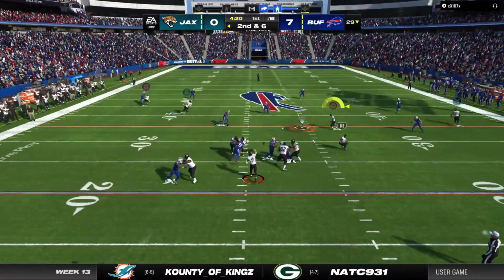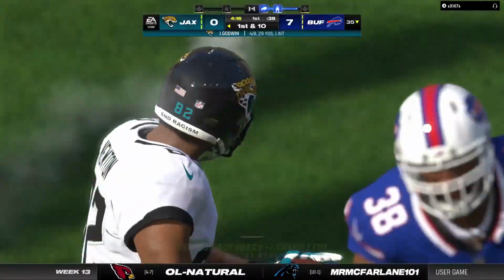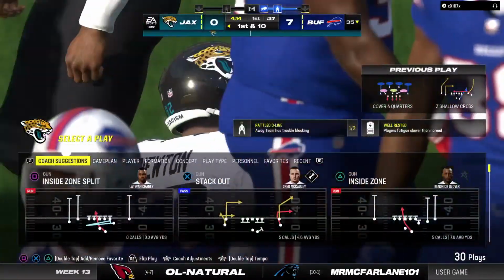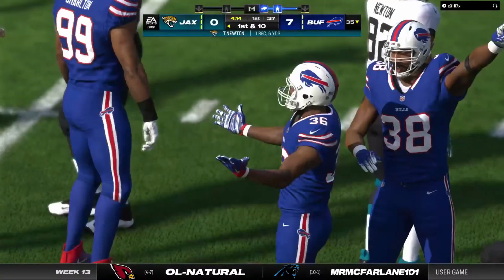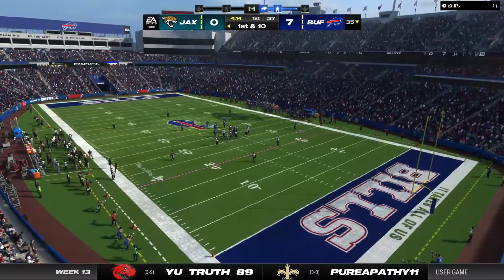Out of the gun, they'll look to throw. He finds his man, complete. That's Newton. First catch for him on the afternoon, and it results in a first down. We've seen quite a bit of the short passing game here early on first quarter, haven't we?